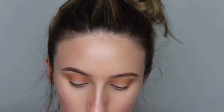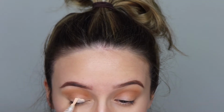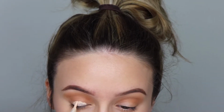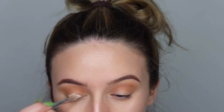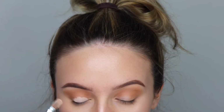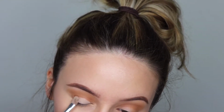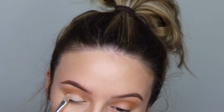Alright then, so now that we have the transition done, I'm going to take LA Girl Pro Conceal concealer, and I'm just going to apply that on the eye so that we want everything to pop. I'm going to apply it in the center just like that, and then take a concealer brush and blend that in. It doesn't have to be perfect or anything, I just wanted it to make the eyeshadow a little bit more pigmented.